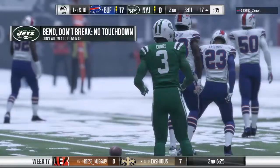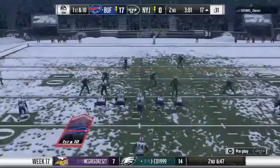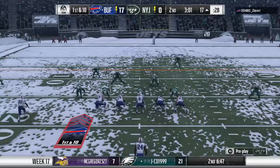And here come the Bills. And they had 3 points last time, but they didn't want 3 points because they were well within range of scoring a touchdown. We'll see if they can do better now.